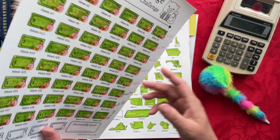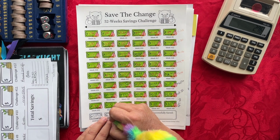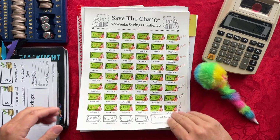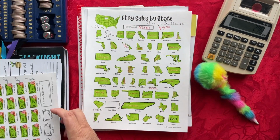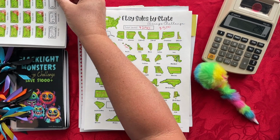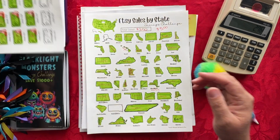All right, so let's go ahead and write that down on our tracker for week 50. So we have $2.76 going there for week 50. All right, so that takes care of that. Move that back up there. So that $2.76 goes towards the Save the Change challenge.